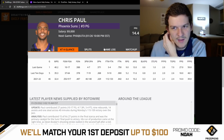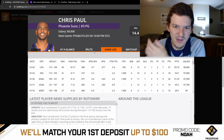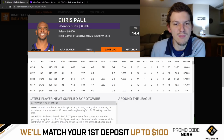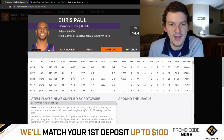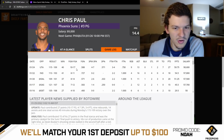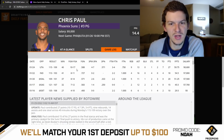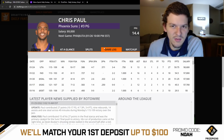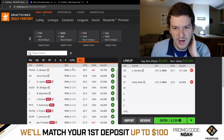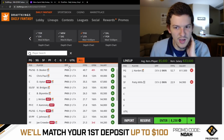Chris Paul at 9K, another guy that I think is probably priced to where he should be. We'll say that Chris Paul's minutes have been great lately, and with Cameron Payne out right now, that does boost the minute ceiling for Chris Paul. We've seen the last 3 games without Cameron Payne, 37, 41, and 40 minutes for Chris Paul. So I think instead of 32, 33 minutes from CP3 today, we're going to get 36, 38. So that does make him look a little bit more appealing. At 9K, I think he's priced to where he should be, but Booker and Paul both have a lot of upside here. Still think they're more secondary plays for me.